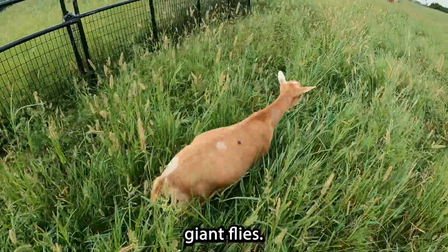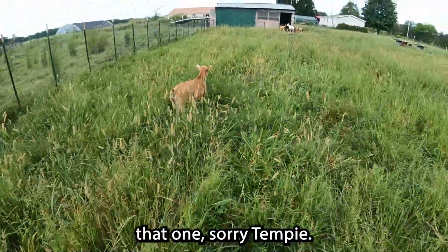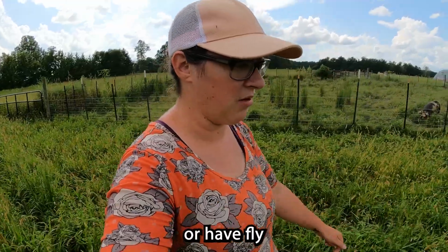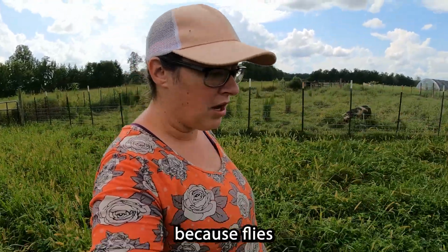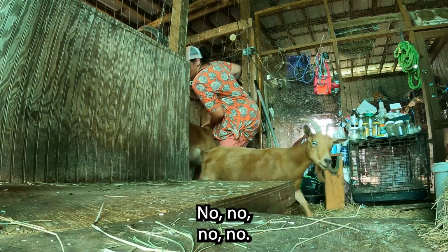It's another one of those giant flies. Oh, I missed that one. Sorry, Tempe. I haven't felt the need to buy or have fly spray this year because flies really haven't been too bad, but goodness, might need to. No. I know.